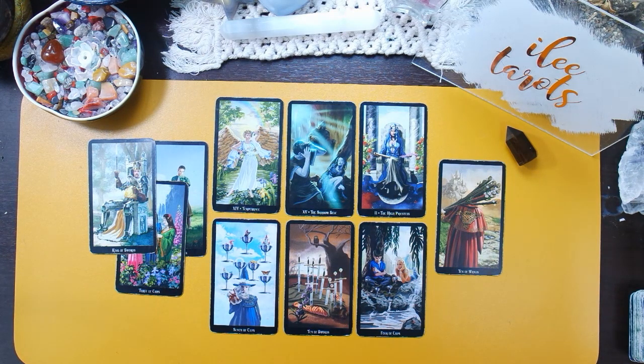Okay, so that's what shadow work reading is about. You can always find them on YouTube. We have so many tarot readings on that. Okay, so back to this reading.